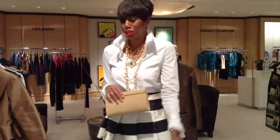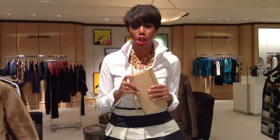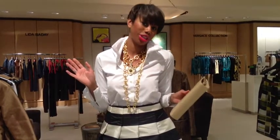I've opted to pair this look with a Jimmy Choo clutch. Again, can you tell I love Jimmy Choo? And a pair of Jimmy Choo pumps. The reason I picked these two accessories is because they can go great for any event. In this classic nude color, they will translate in your wardrobe for years to come.